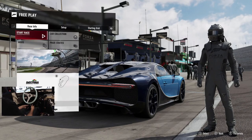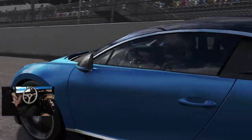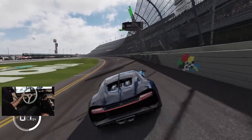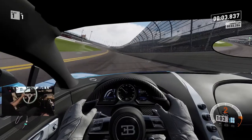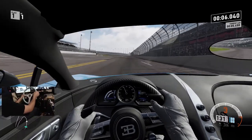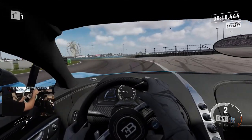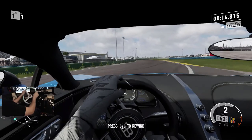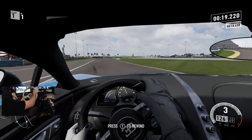Oh, boy. And we're about to send it here at Daytona. Ooh, hear those. Gonna take a second inside here just to enjoy the sights and sound of this thing. Oh, don't wreck it. Cold tires, cold tires. We're good. Yeah, I would hate to wreck this car right away.